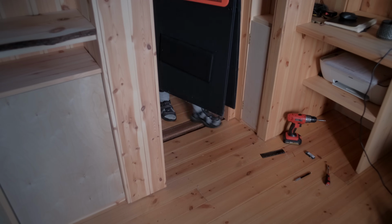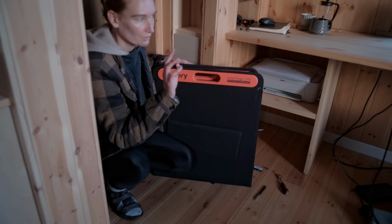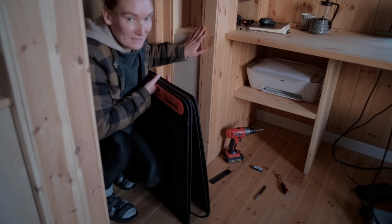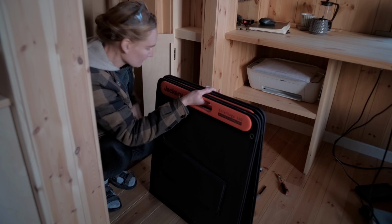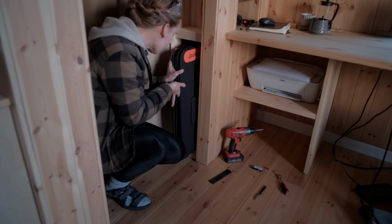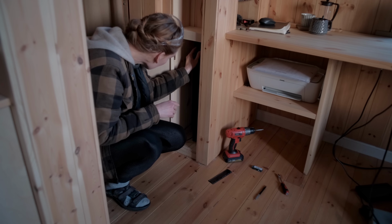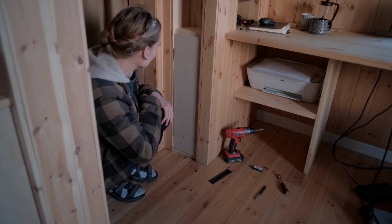These Jackery solar panels have no real place to live, and they're always just in the boot room in the way. And this is a very deep, narrow space. Finally giving these babies their own space. Look! Look at you. Oh, that's perfect. You're home. Oh, amazing. Oh, sweet.